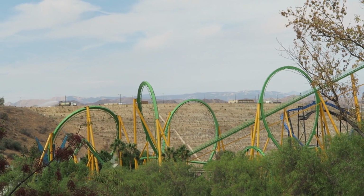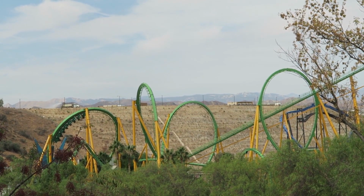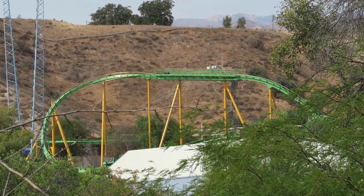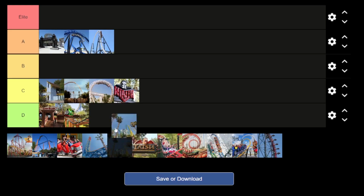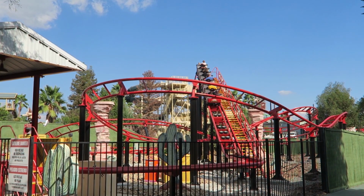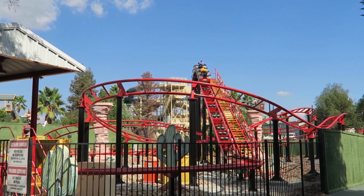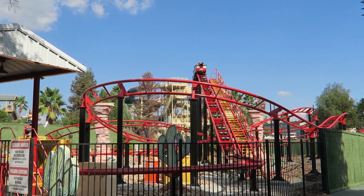Beyond that, I can recognize that the standing coaster is not for me, but there's plenty of other enthusiasts who enjoy these type of coasters, and Riddlers Revenge, being the best standing coaster in the world from what I have heard of, earns a spot in the B tier. Roadrunner Express. D tier. What did you expect, really? Though it does have some nice theming, not enough to bump it up a spot though.